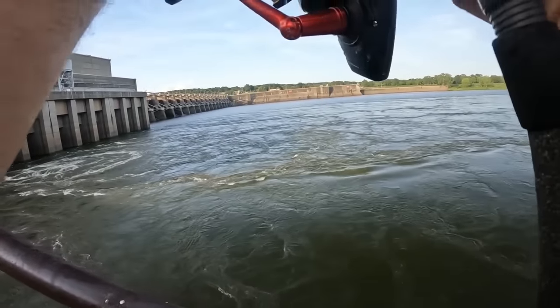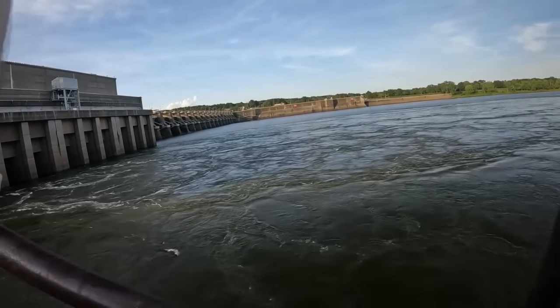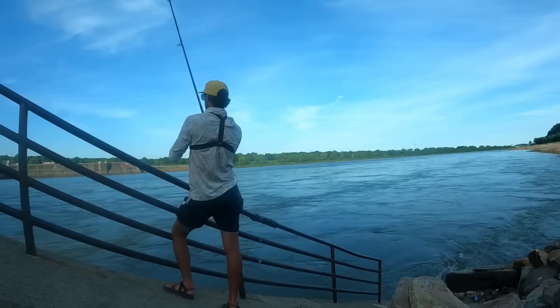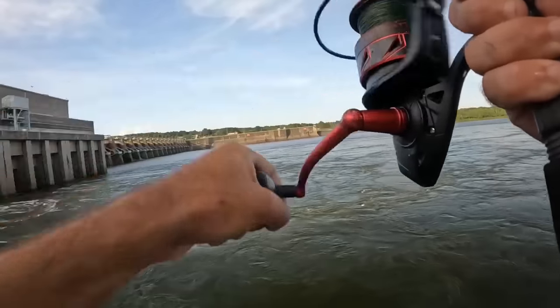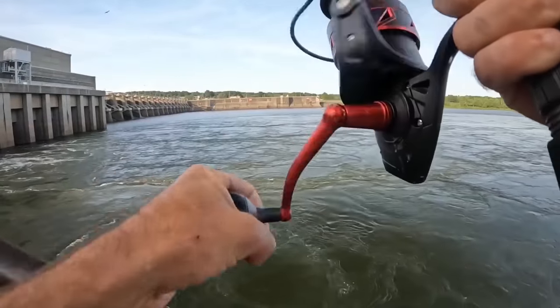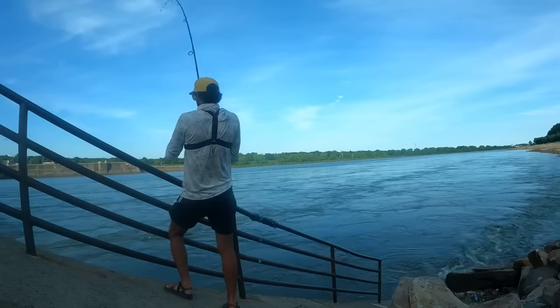I'm looking for a 35-pound blue cat. That'll do it for me on the personal best side on rod and reel. I've heard of 50 and 60 pounders getting caught out here. There we go. Here's another one. Is he still on there? This one's not very big. We're grinding him. He might be big.